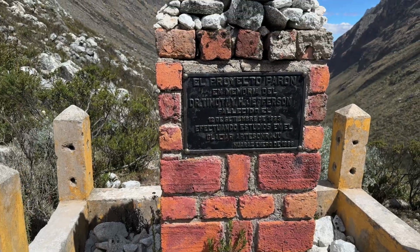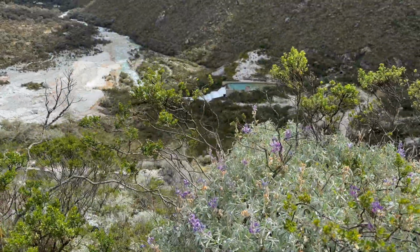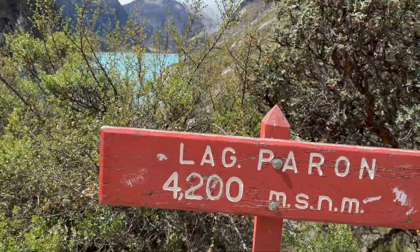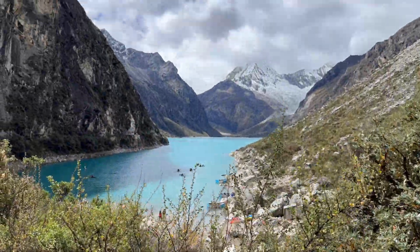El Proyecto Paron protects the lake's local ecosystem and makes sure the water stays as a resource for the local communities. This lake is very high up, about 14,000 feet or 4,000 meters.